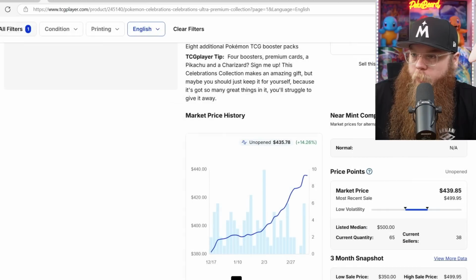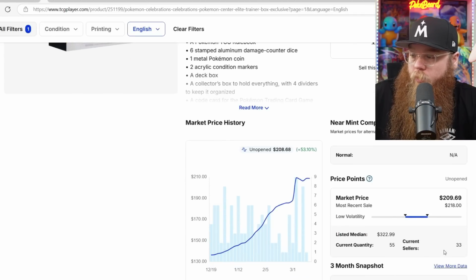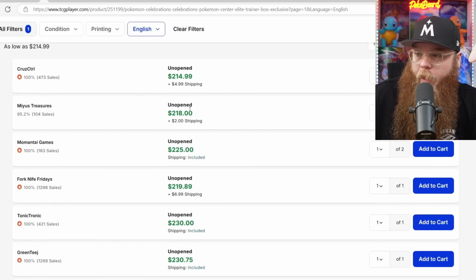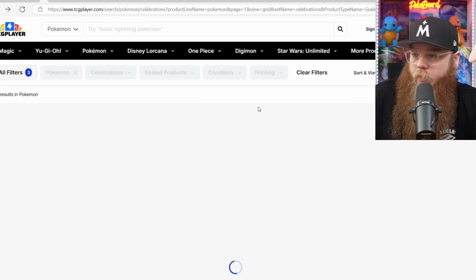Then we got to check that Pokemon Center ETB. And that Pikachu box is also a little over $100 now. Last sold for the PC ETB, 218, 220. Someone got 6 of them at 240. And then a couple of them at 199. And then on the 4th, we had multiple sales at 299, which is just crazy. We can get one shipped right now for $220 from a good seller.